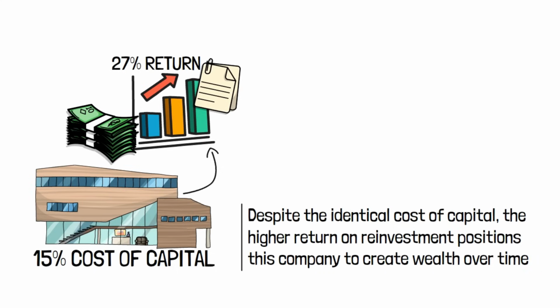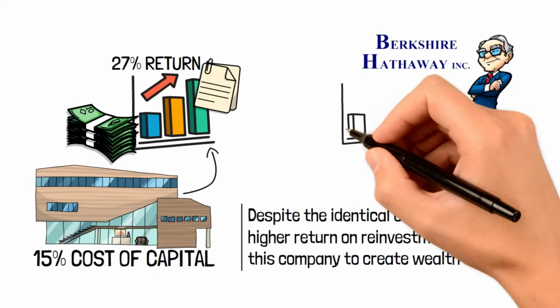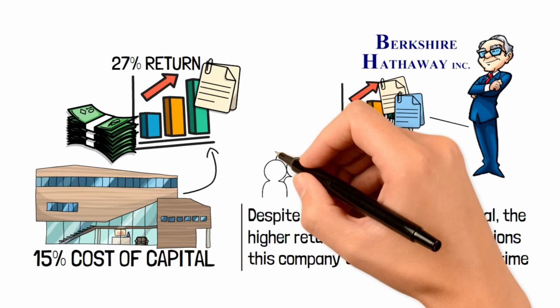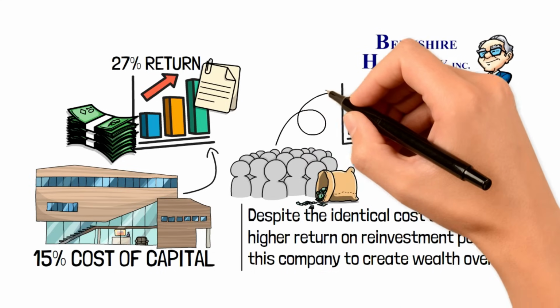Feel free to peruse each of the businesses that Warren Buffett and Berkshire Hathaway invested in. They always have a long, proven history of high returns on capital employed. They're very effective at creating wealth. Anything short of that does the opposite.